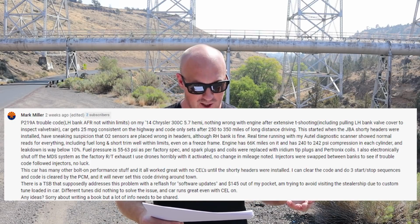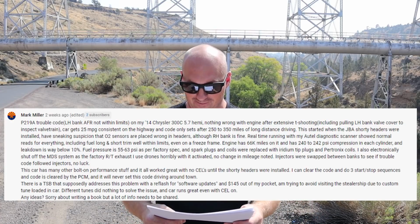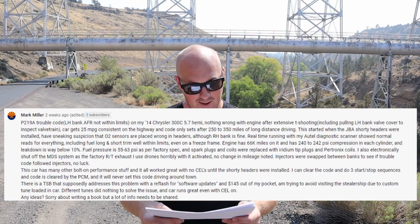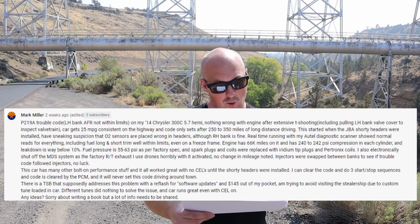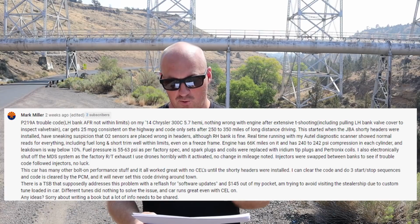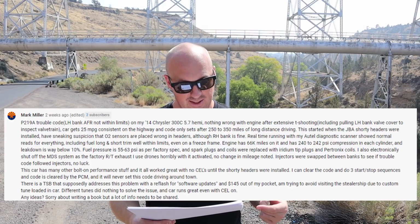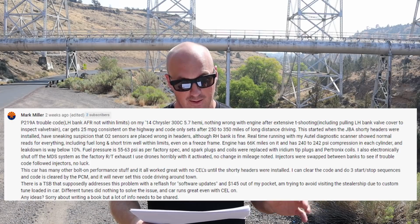I also electronically shut off the MDS system, as the factory RT exhaust I use drones horribly with it activated. Injectors were swapped between banks to see if the trouble followed the injectors. No luck. This car has many other bolt-on performance parts, and it all worked great with no check engine lights until the shorty headers were installed. I can clear the code and do 3 start-stop sequences, and the code is cleared by the PCM, and it will never set this code driving around town.